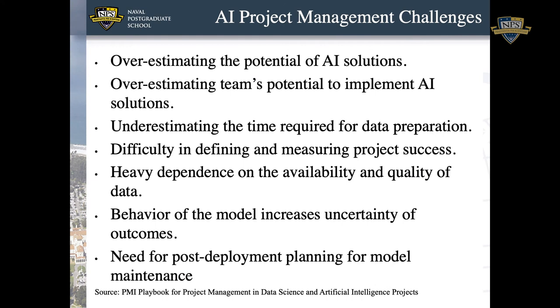Underestimating the time required for data preparation. As I mentioned before, research shows that 80% of the project time is devoted to just managing data. You're finding all of the different sources of data, all of the different silos that are needed, and then cleaning up the data and deleting errors and ensuring it's in the proper format and so forth.